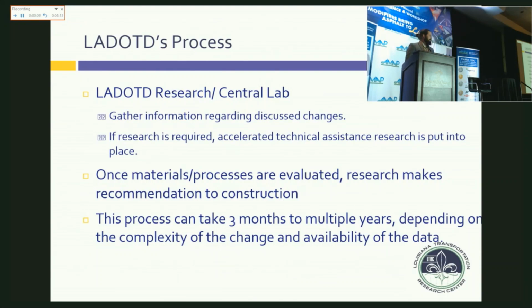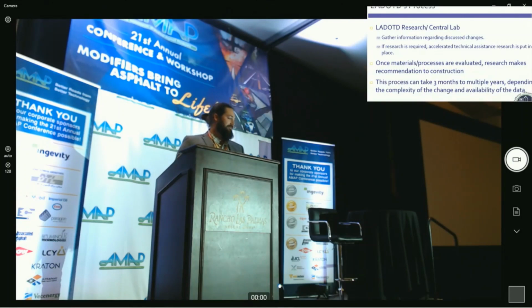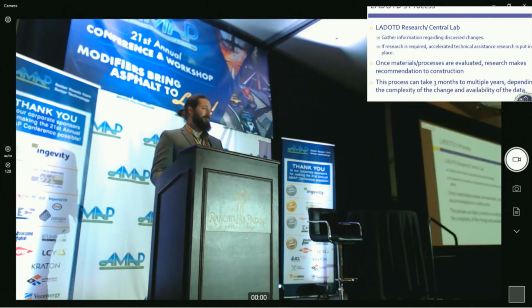Once we get that information, then between the Materials Lab and LTRC Research Center, we gather the information on what the changes were. If research is required, we conduct the research. Once that's been conducted, we take our recommendations to our construction group and the suppliers. Again, Skip was mentioning our pavement associations and things like that. We talk to them and start figuring out how to get this in the spec or how to do field trials, etc. Now, this can take anywhere from 3 to 3 months, which I think would be a record time, like world record breaking time, or several years.